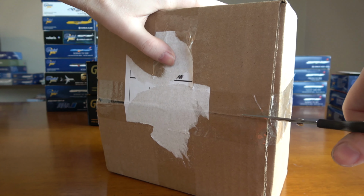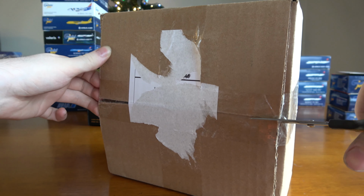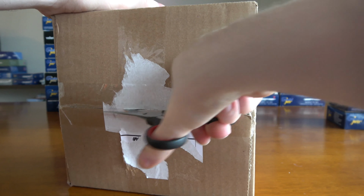And the Aviation 400 is definitely going to be on the list, but I think there's probably going to end up being the Gemini Jets one. I think it'll probably end up being a contender. So I wanted to try out a Gemini Jets 777, and I got the American 777 in the last unboxing, as you might have all seen.